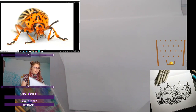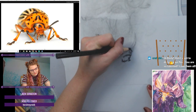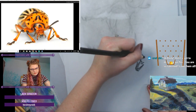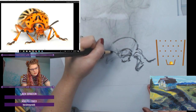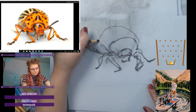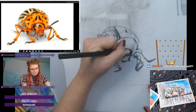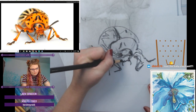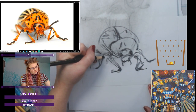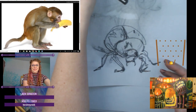Boo, bug. I'm just gonna draw here because I didn't like this one anyways. I could have selected not to have a bug, but you know, at least this is a better bug than the previous one. Look at that, that's cute. Alright.